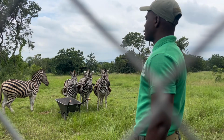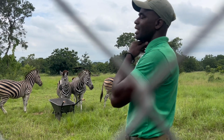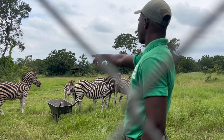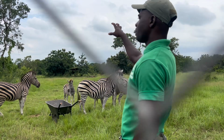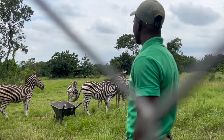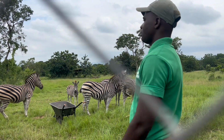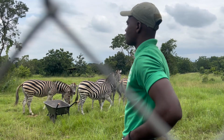So in terms of size, the males are 10% larger than the females and also have a thicker neck than the females. So take a good look at this one. This is the male, the only matured male around here. And then the foals, the 3 of them are all males as well. So that one is close to 7 months old now. Then we also have these 2. One is 1 year 4 months and the other 1 year 5 months.